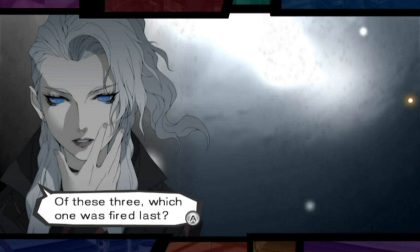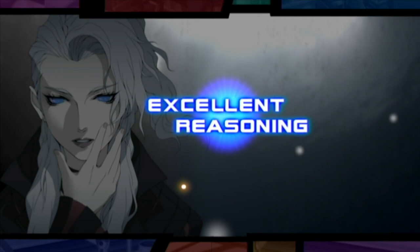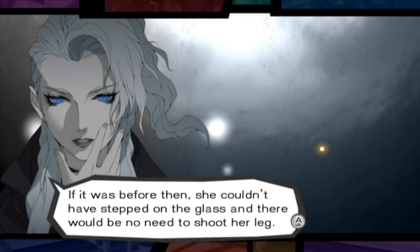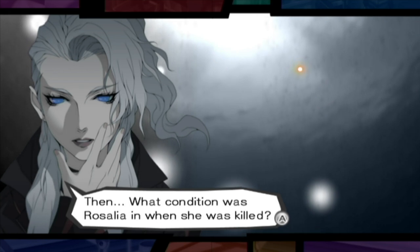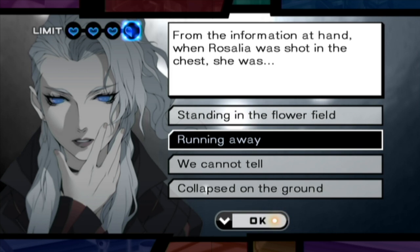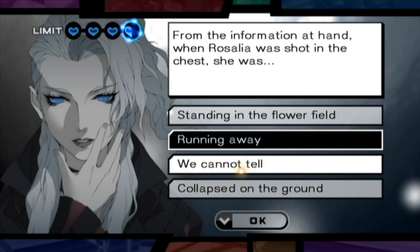Of these 3, which one was fired last? The one in the blue flower bed. That's right. The bullet shot in the field is the one that killed Rosalia. If it was before then, she couldn't have stepped on the glass, and there would be no need to shoot her leg. Then, what condition was Rosalia in when she was killed? Standing in the flower bed or running away? We cannot tell. Running away.